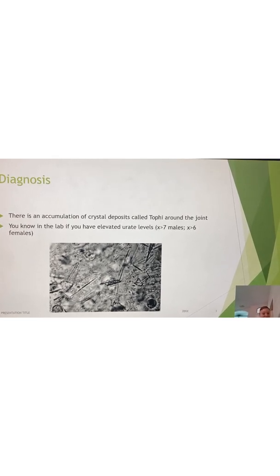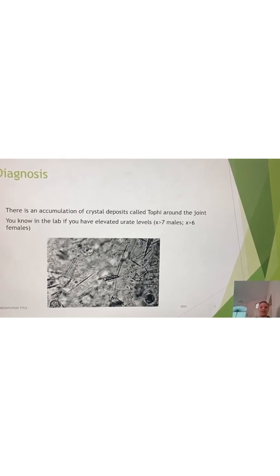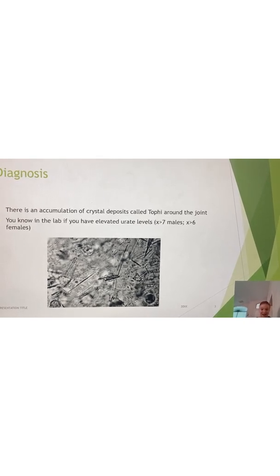Now, if you go to a lab setting and get a fluid biopsy, they know if you have crystal-induced gout due to the urate levels within your body. In males, if it's greater than 7, and in females, if it's greater than 6, they have gout.